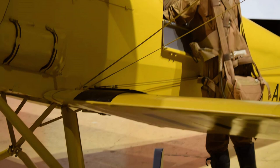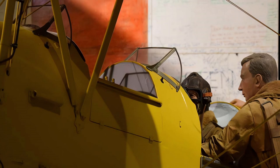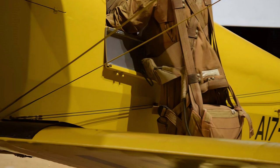More than 8,800 Tiger Moths were built in the UK, Canada, Australia, New Zealand, and other countries. Many of them are still flying today as vintage aircraft or museum exhibits. The Tiger Moth is regarded as a classic example of British aviation design and engineering.